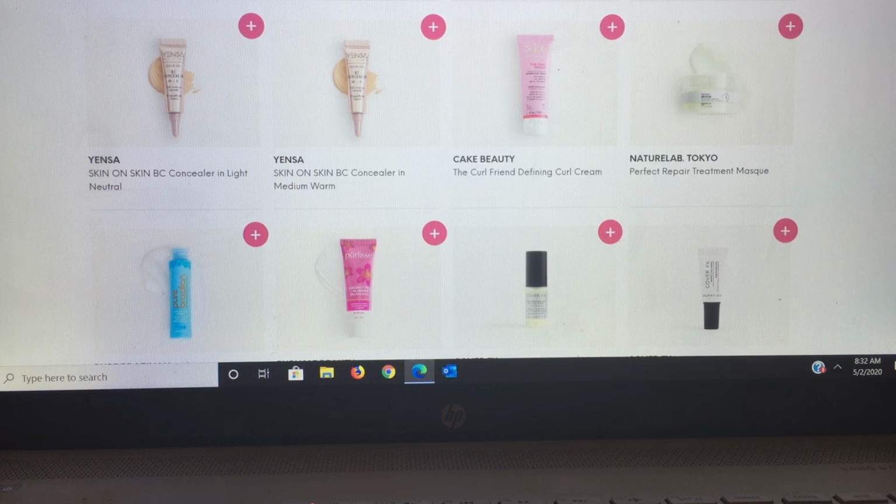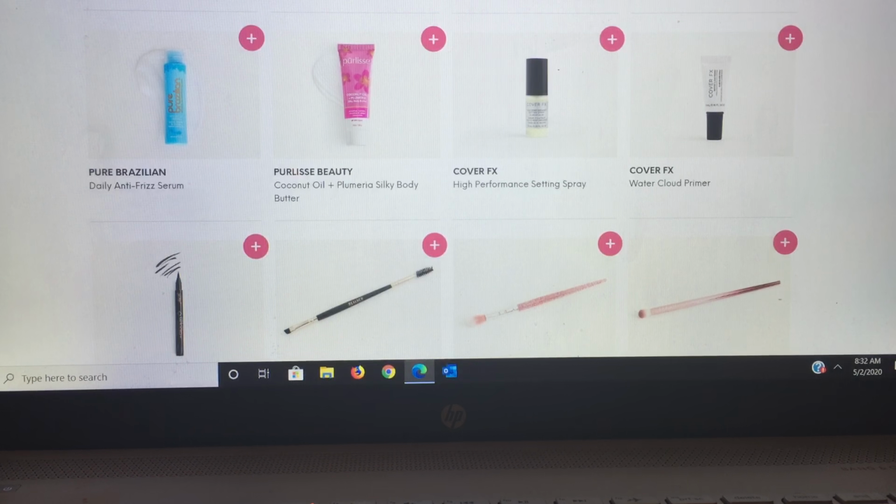Then they have from Cake Beauty Curl Your Friend Defining Curl Cream. They have from Nature Lab Tokyo a Perfect Repair Treatment Mask. As well as from Pure Brazilian, they have a Daily Anti-Freeze Serum. From Pearlie's Beauty, Coconut Oil and Silky Body Butter. From Cover FX, they have a high-performance setting spray, as well as the Water Cloud Primer.